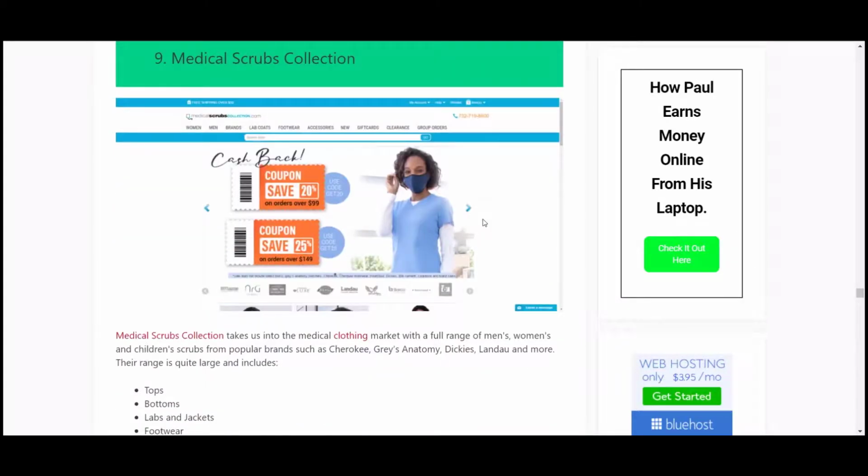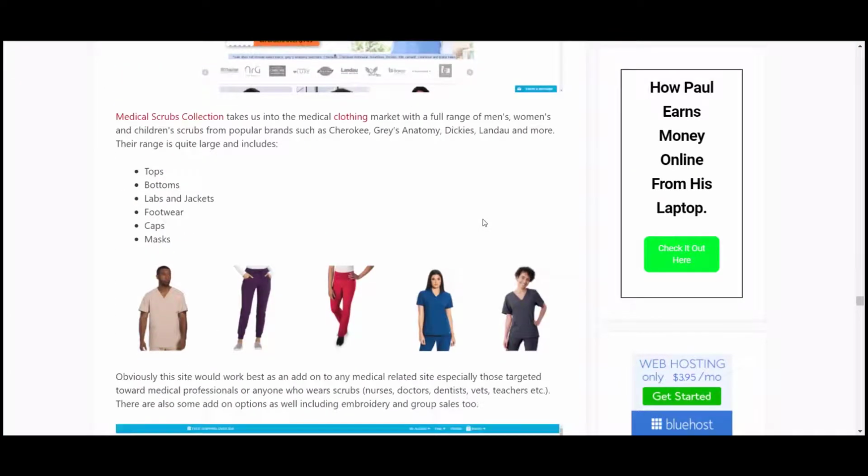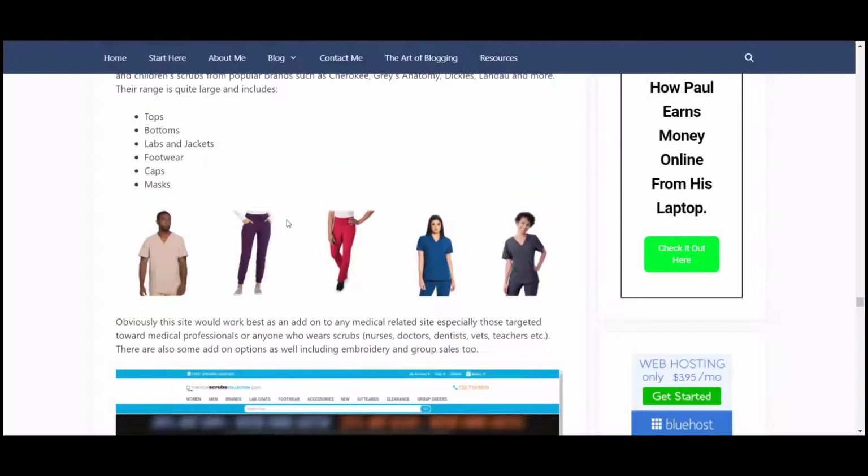Okay, now we get to Medical Scrubs Collection. Medical scrubs, again, as the name suggests, all to do with scrubs for nurses, doctors, dentists, vets, teachers, and so on. And you can get them embroidered. They've got group sales and the like.